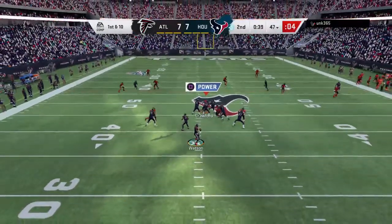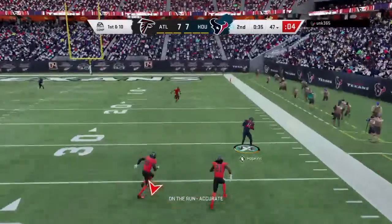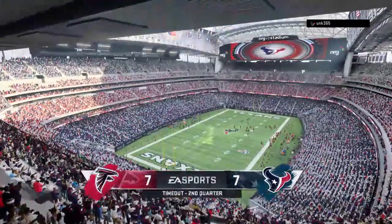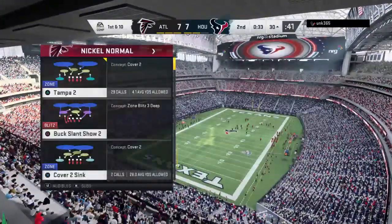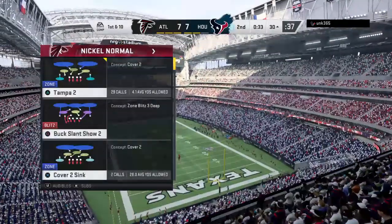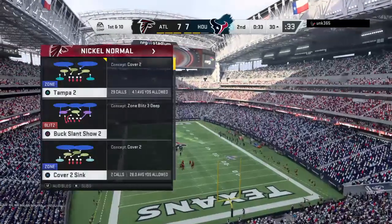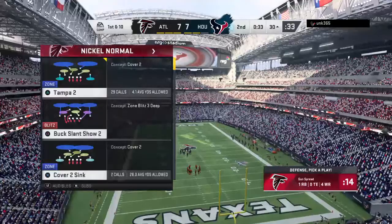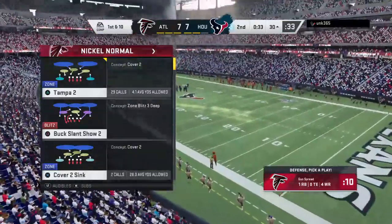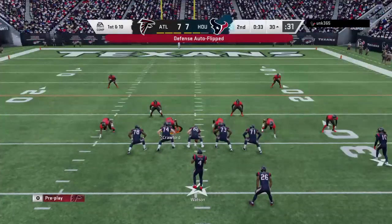Now a 1st down throw. Watson flushed out right. The catch made by DeAndre Hopkins. Now the Texans will burn the first of their timeouts as the clock will stop with 33 seconds to go in the 1st half. 1st down. 1st and 10 at the 30-yard line. So 1st and 10 now from the 30.